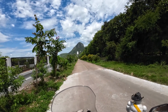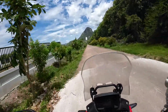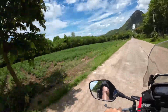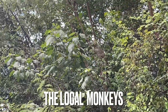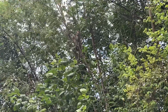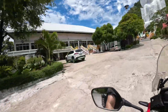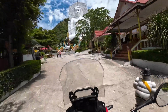Here we are. So how cool is that? Let's go take a look at it. It's just out here amongst all the fields. Over there is some cassava. So they have another little part of the temple down here. Looks like they're building a new hall. There's a Buddha.